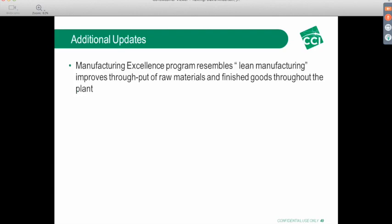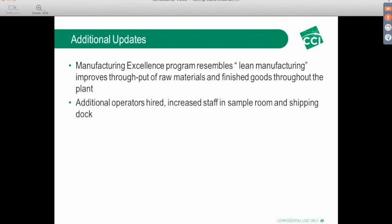We also have started the manufacturing excellence program that resembles lean manufacturing. It improves the overall throughput of raw materials and finished goods through our plant. It works off of a pull system, but really is a way for our company to operate more streamlined, get better use out of the reactors that we have, and we've already seen that with a record production month in February. So we've added additional operators. We've increased the staff in the sample room and on the shipping dock, and Colonial now has 78 people working at the company here.